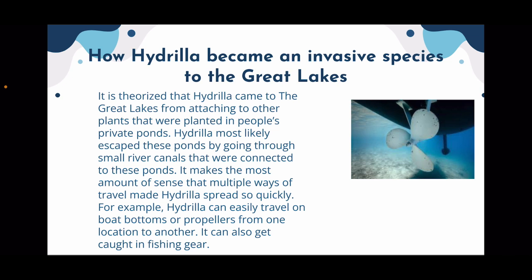So it makes the most sense, like I said earlier, that there were multiple ways of travel that made Hydrilla spread so quickly. And it can also get caught in fishing gear, so it's really important to dry out all of your gear after you're in the Great Lakes, or especially your own ponds and things like that. It's very important not to have cross-contamination, just in case you have Hydrilla possibly in your pond or in other areas. And if you look to the right, I added a picture of a propeller to show what I mean, that it's very easy for these seeds to attach.